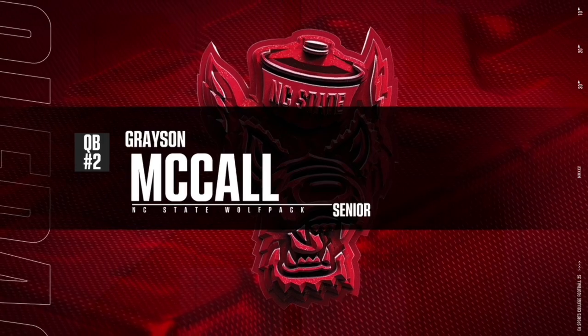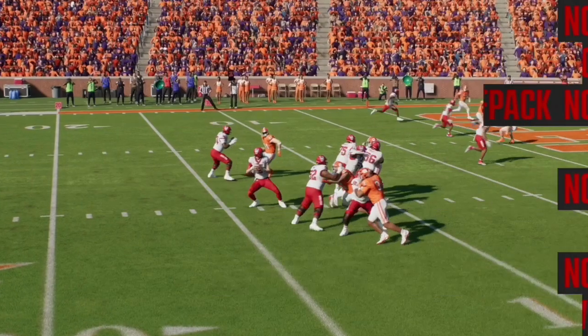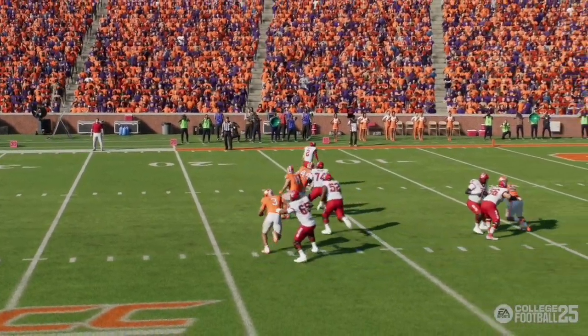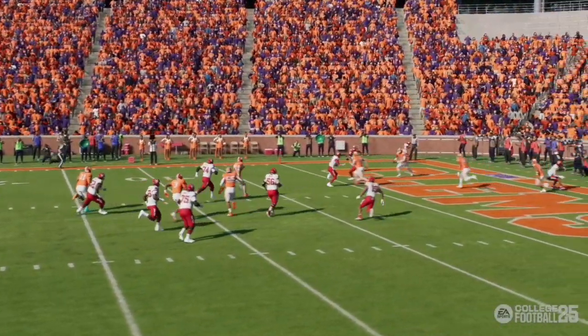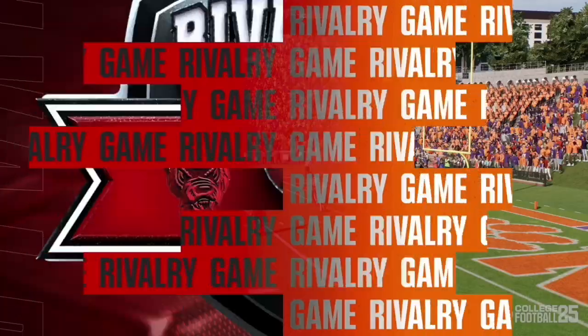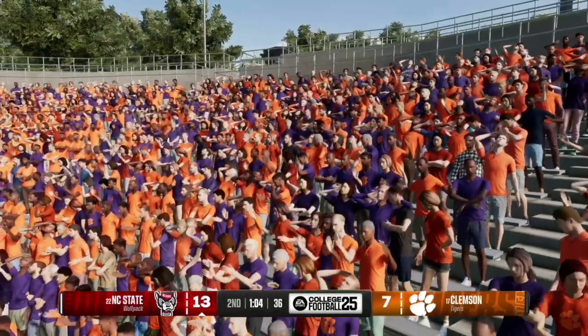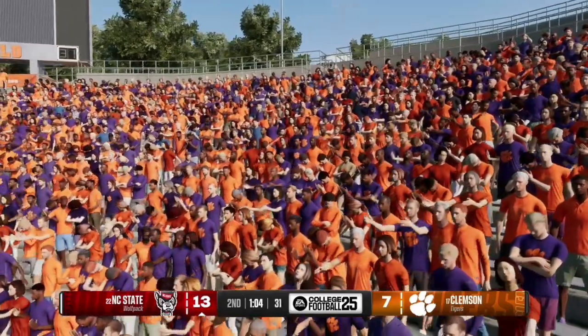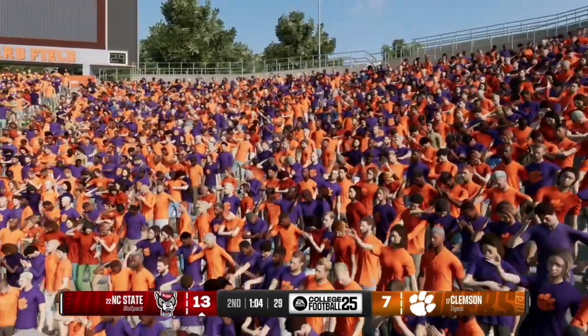Let's take a look at the replay right here to see how the play unfolded, as Grayson McCall decided from the get-go he was going to take it, even though he had guys open. Look at that receiver right in front of him open, but he decides to take it himself and gets the score. So that's the main thing if you are an NC State coach or fan.